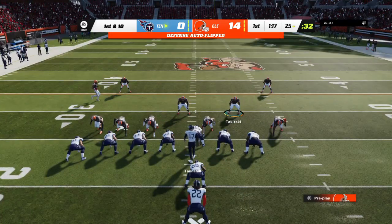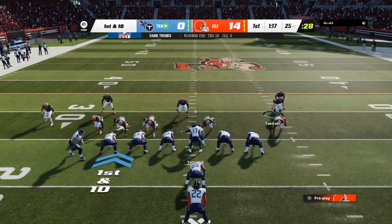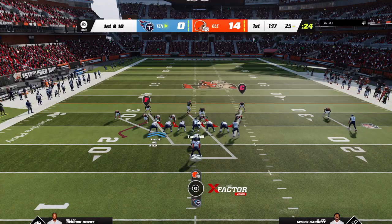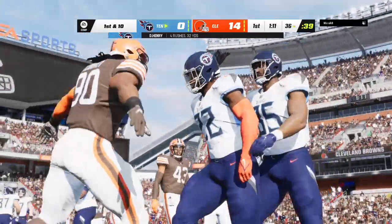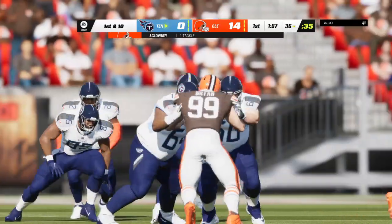The Titans offense set to begin the drive. They find themselves in a good size hole here, and a good size hole early on in this game as they come up on first down. They begin with Henry. And they're able to get this one across the 35. A gain of 11 to kick off the drive, and it's a quick first down.